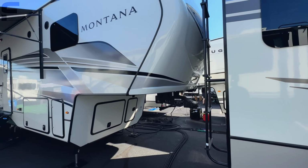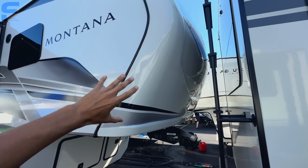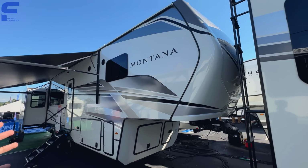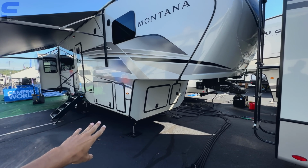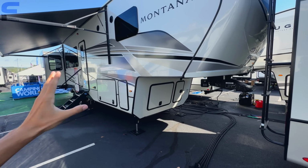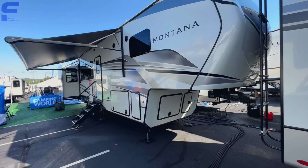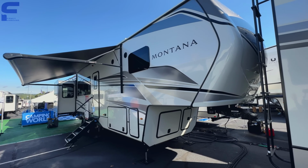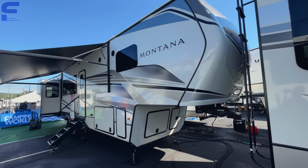Now, as we go along the outside, you're going to have a molded fiberglass front cap. This is a full profile fifth wheel. It's going to be the biggest style fifth wheel that they build. It has a drop frame up front as well, giving you huge storage compartments. Definitely rated to live in full time. Montana does test these for 4-season camping, so it is equipped in every way for what you need to camp in this for 4 seasons.